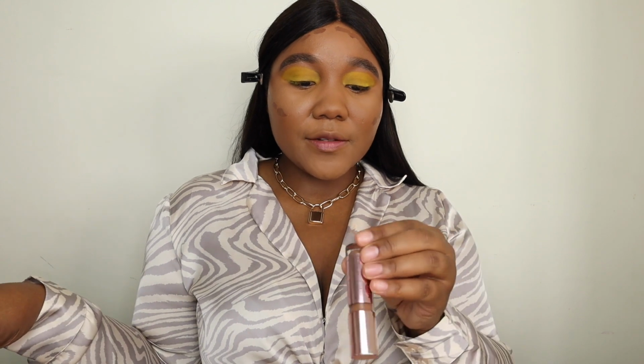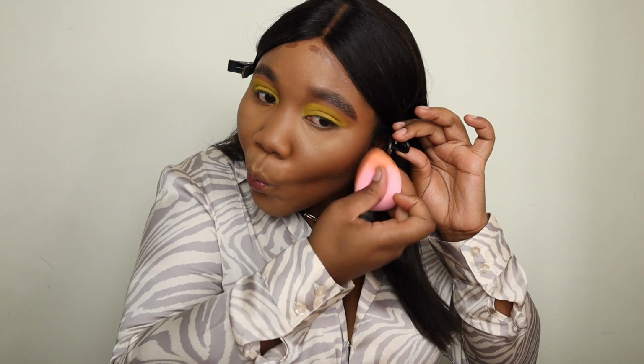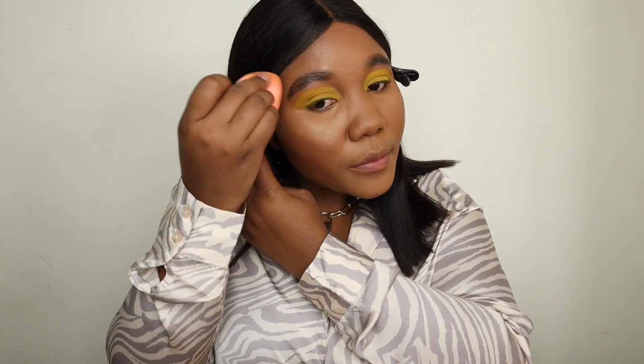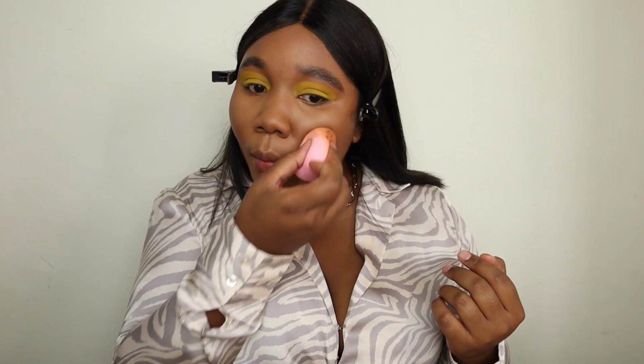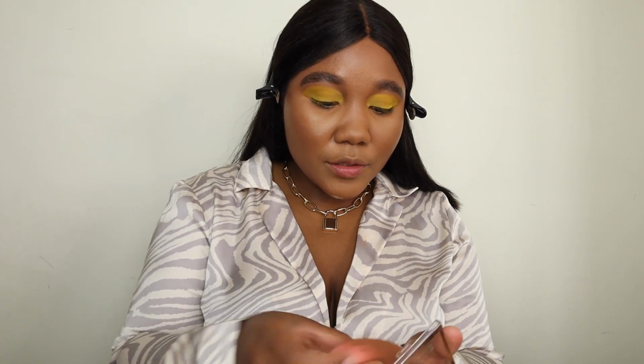Contour, I've gone in with the Conceal and Define concealer in the shade C14. I'm gonna use that Bake and Blot powder again, the banana powder, if and when it decides to open. And I'm just gonna reverse contour.